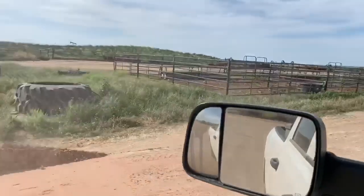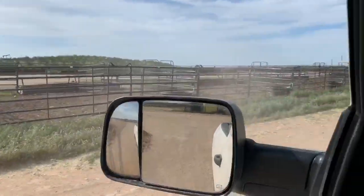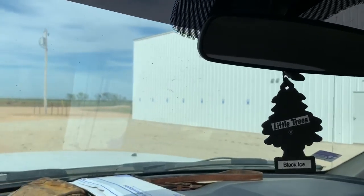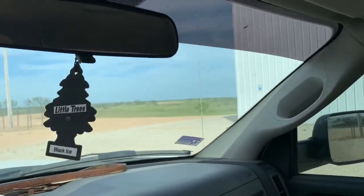Over here, this feed yard houses all the heifers that are being developed. Here on my right is the marketing center, and this big white building is where the annual bull sales are held. They're all sold through an online platform, so no bull will be run through there.